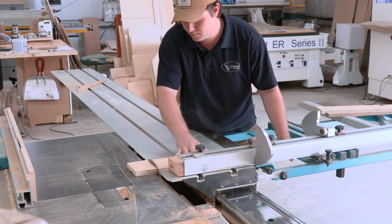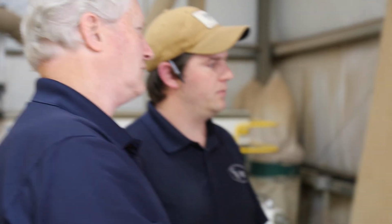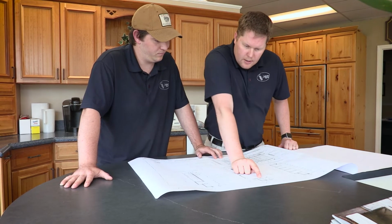He started out in the shop fabricating for a few weeks. We had him do just about every phase of fabrication out there, including running our CNC machine, which is all computerized. That was only a few weeks, and I said, that's enough. You're coming into the office. I want you to start designing.